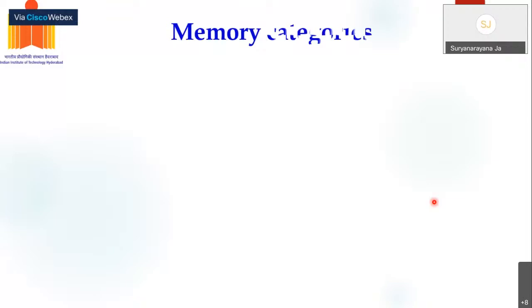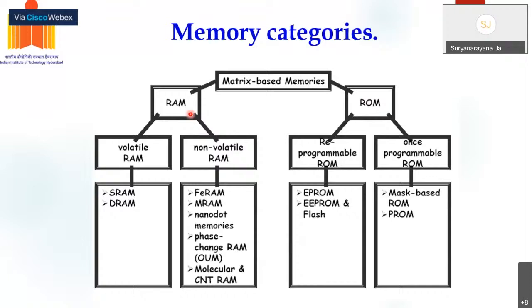Memory categories can be further classified as RAM and ROM, random access memory and read-only memory. In random access memory, we have volatile and non-volatile random access memory. The volatile types are SRAM and DRAM. The non-volatile random access memories are FeRAM, ferroelectric random access memory, magnetic random access memory, nano dot memories, phase change random access memory, and molecular and carbon nanotube random access memory. In the same way, in the ROM we have reprogrammable ROM and once-programmable ROM: EPROM, electronically programmable memory, EEPROM, electronically erasable programmable memory, and flash memories.